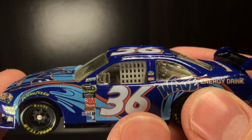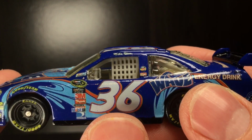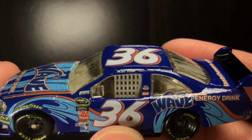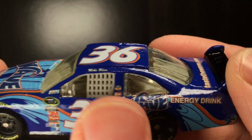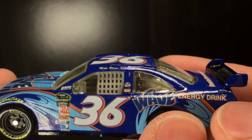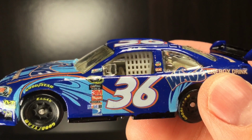They're a lot harder to get because obviously less drivers use them. But the Chevrolets, I mean, they're a dime a dozen pretty much with all the overproduced Dale Juniors. That's being a Dale Jr. fan, I might add. So you got the Mike Bliss name banner there. You got Wave Energy Drink. I think he had 2 cars in 2010 that have the Wave Energy stuff on there.